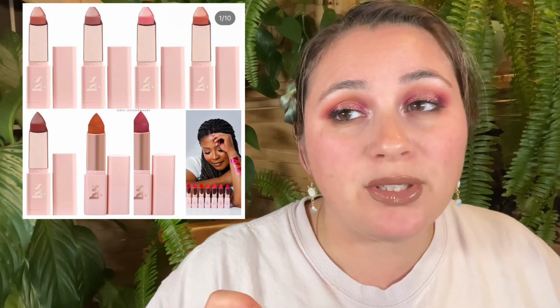We're going to say Smash. I think they're lovely. That Poppy, which is like that reddish orange shade, that one looks very appealing to me, and it is sold out. So I don't have to worry about buying these anytime soon, but we're going to say Smash.